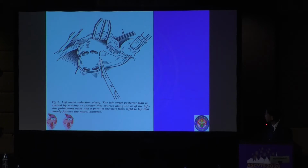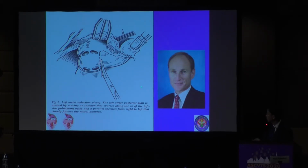This is the technique introduced by Professor Steve Bolling from the University of Michigan to cut at the posterior wall of the left atrium.